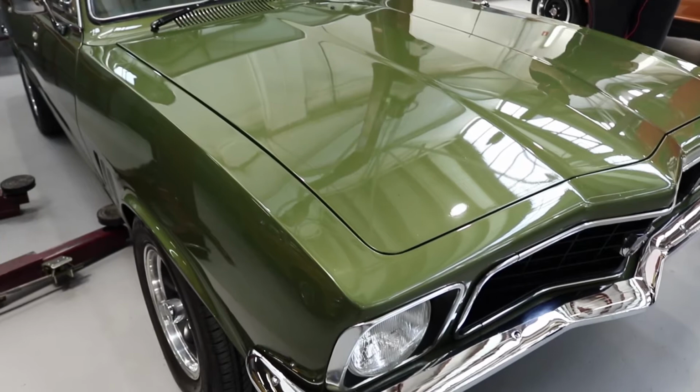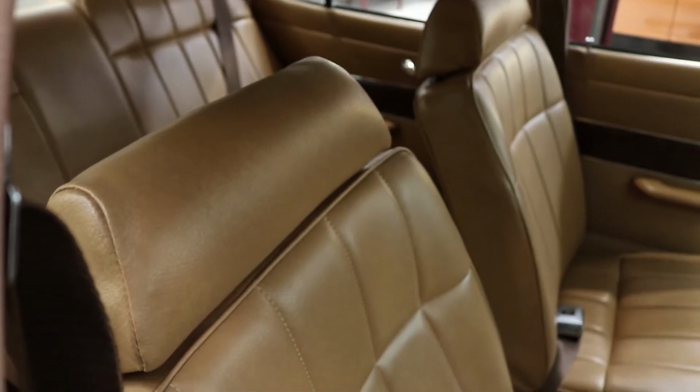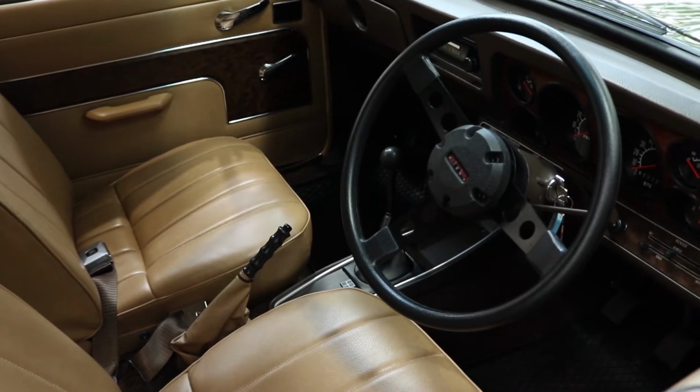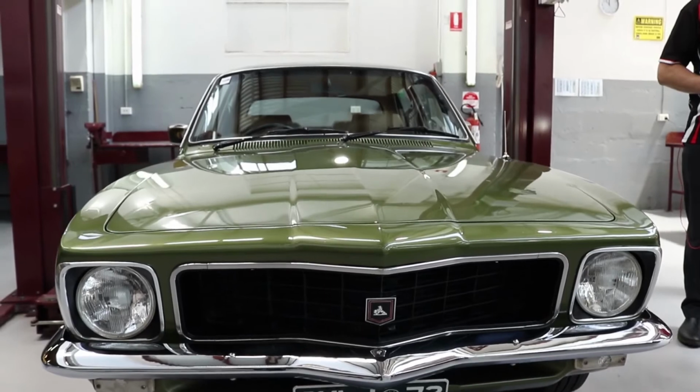So, Gavin, is this the original paintwork, or has this had a little bit of restoration work done? No, it has been resprayed, and I've done a few little jobs to it. But basically, it's a 6-cylinder, 4-speed, lovely little car to drive, and yeah, as original as you can get.